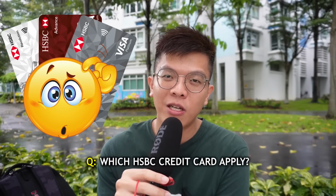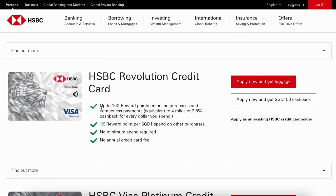I guess the most popular credit card must have been the HSBC Revolution, because whether you are in the miles camp or the cashback camp, you can also earn rewards on this card because it gives 10x reward points and it will reward 4 miles per dollar or 2.5% cashback when you redeem these points.